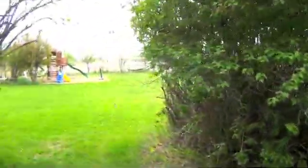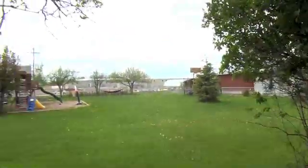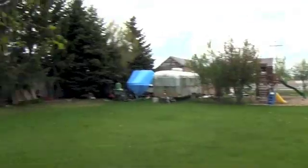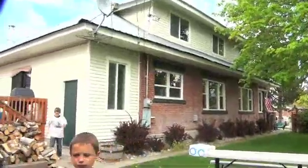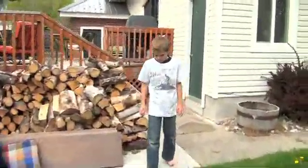Coming back here, there's a play area and more, and the trampoline, and then back there is the garden, and we've got a shop over here. So it's just a fun little yard. That's why we love this house so much. An old craftsman style house. It's a small house, but we just can't seem to leave it.